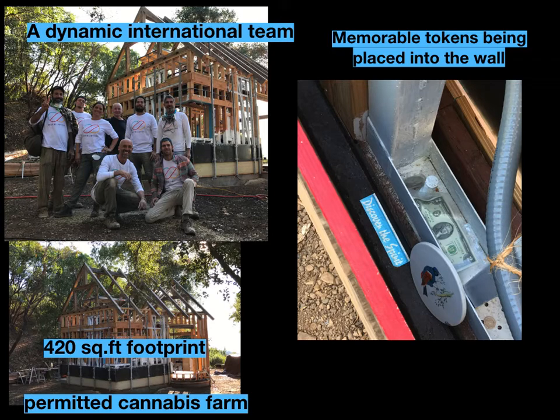The house is also located on a permitted cannabis farm, and it just so happens that the client wanted it to have a footprint of 420 square feet to mark the significance of it, as well as something which was quite interesting is at the end, when we tallied up the bales, we came to a total of 215 bales used to construct the house, which is some kind of significance for people who are in the cannabis industry and shows a level of symbolism.